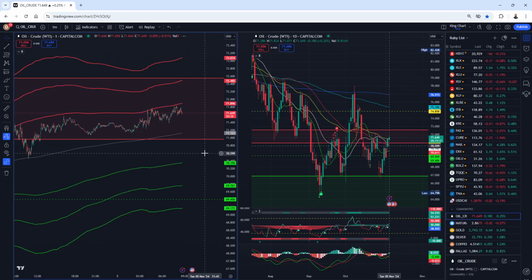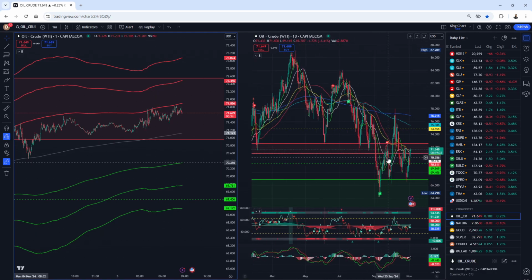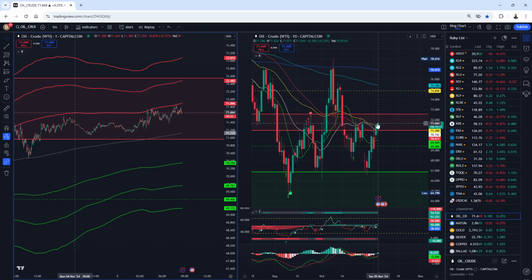Crude oil is in the sell zone. You can see back on this red area, which is the sell area. And then let's see if it can reject here. There's a gap here around 69.43. It needs to be filled.